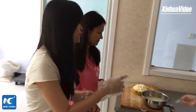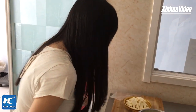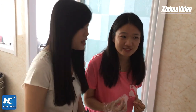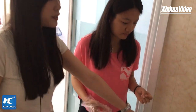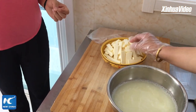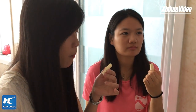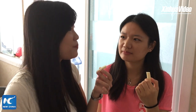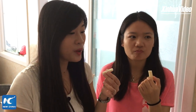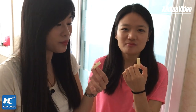So I'm going to try this liquid to see what it tastes like. We are very curious. Is it sweet or sour? And you can see this is the milk tofu. We are going to make milk tofu or cheese curds. That's the thing we are going to make with the liquid. It's not as salty as I imagined, but it has a very strong flavor of milk, because it's made of the essence of milk.